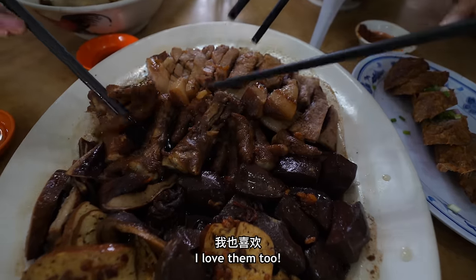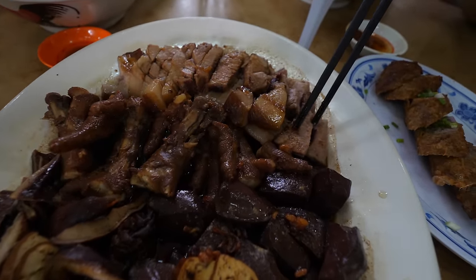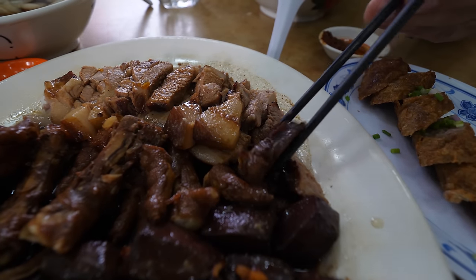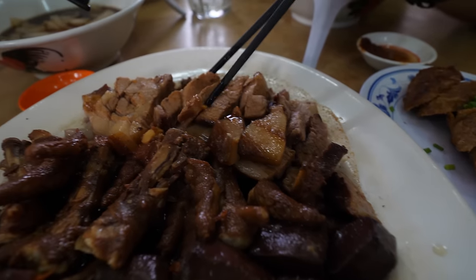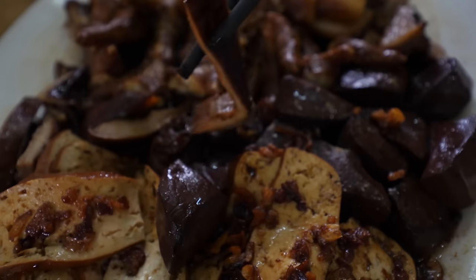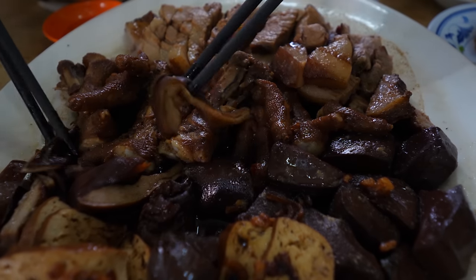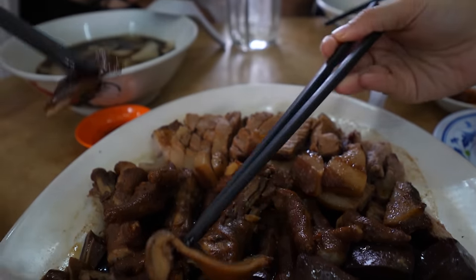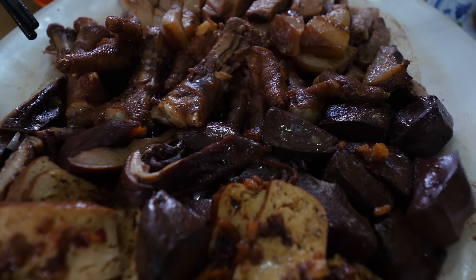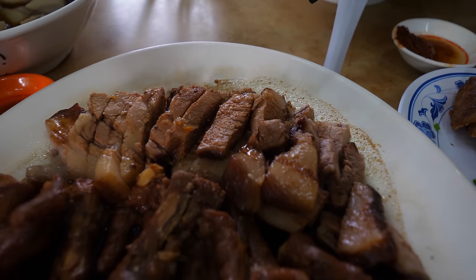Oh wow. And this is all in that rich, dark soy sauce based broth. Oh, pork belly. Oh, so much pork. Look at that. Oh wow. And they have a pig stomach. Pig stomach. Yeah. Oh yeah, pig stomach. Where's my favorite? Where's the intestine? No intestine. Yeah. Oh, that's fine. We'll have to skip the intestine.